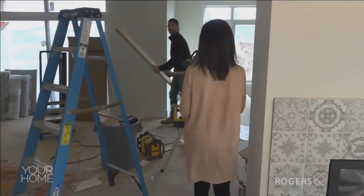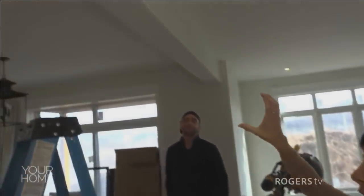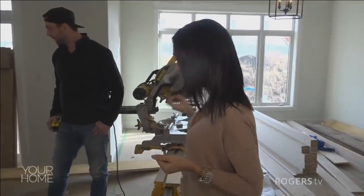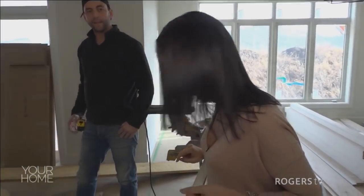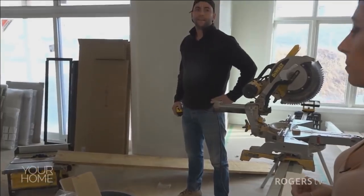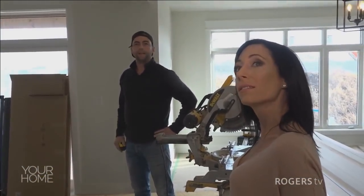How's it going? Going good. Good stuff. So here's the supporting beam that we're going to be cladding out to look like barn board. So we've got Dave here, and here's the barn board here. He's gonna be cutting it, obviously, to get up onto the supporting beam. So how long do you think this will take you guys? It's about a 2-hour project start to finish.